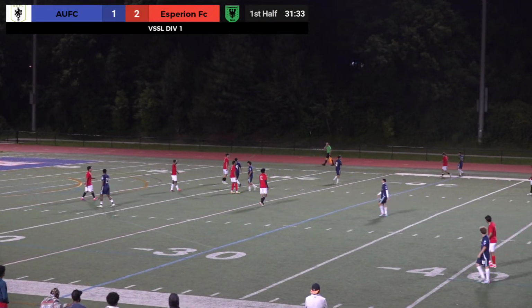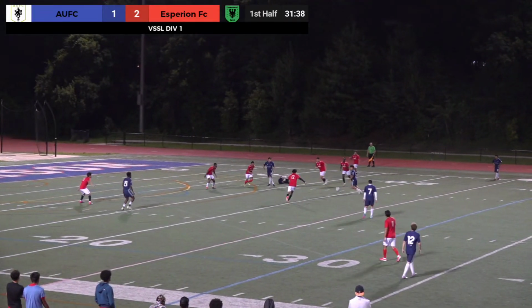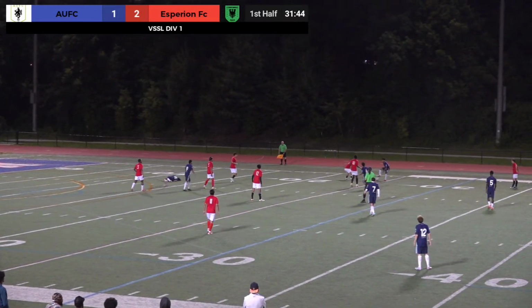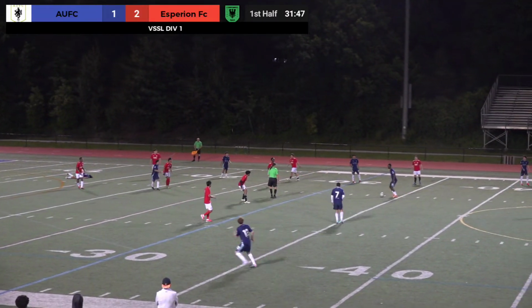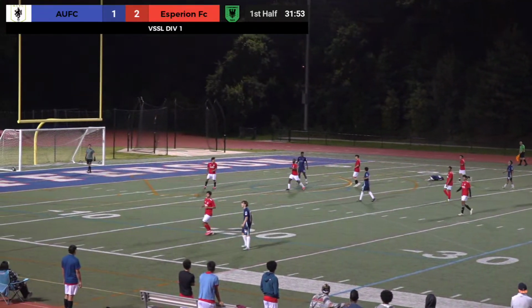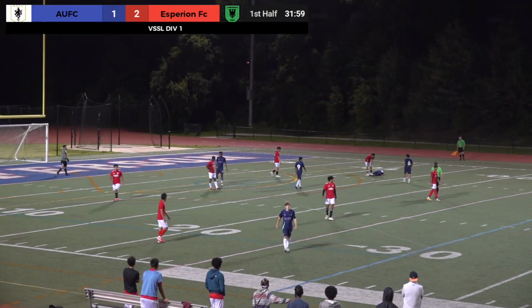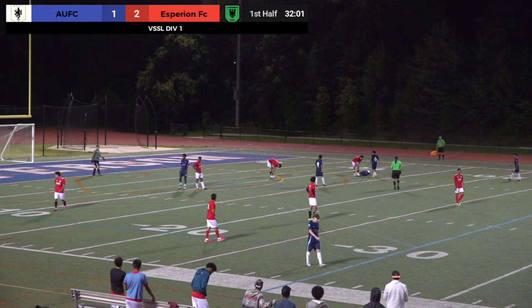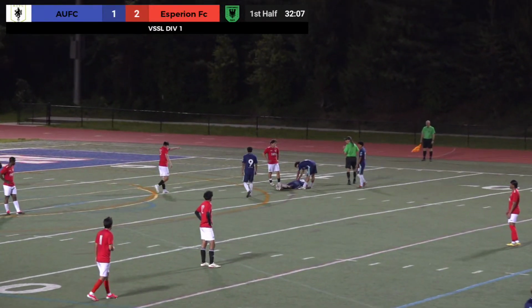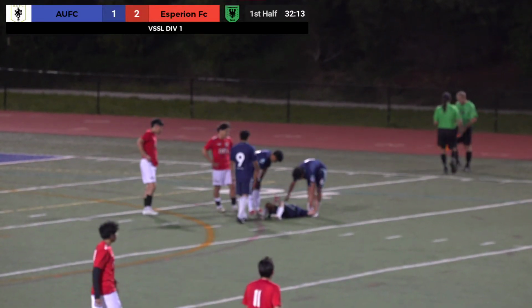I believe that's Miguel Jenner there. The ball back in for Alexandria. Good turn from De Jesus. It's a good challenge from the Esperion back line, but drops right back to Alexandria. Jeff Owusu. We've got another man down here for Alexandria. Looks as though that's De Jesus.